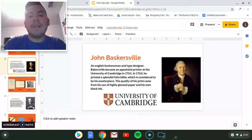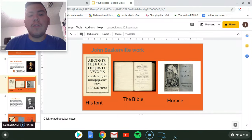The quality of his print came from his use of highly glossed paper and his own black ink that he himself actually invented for his work. Now I'm going to show you some of Baskerville's work.